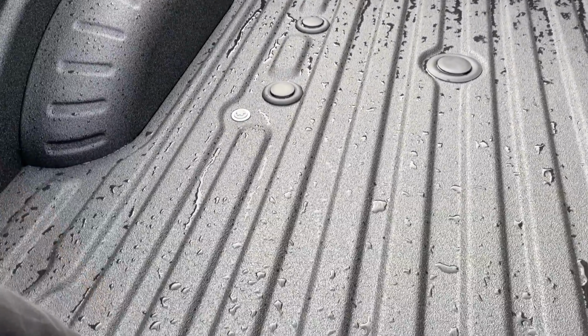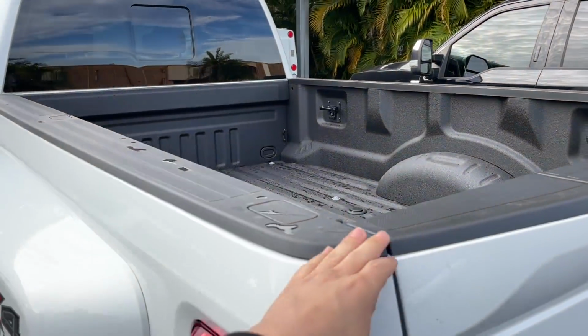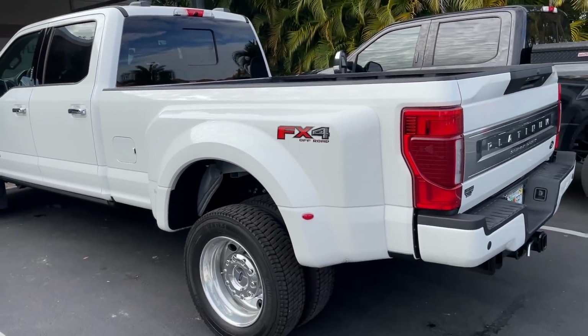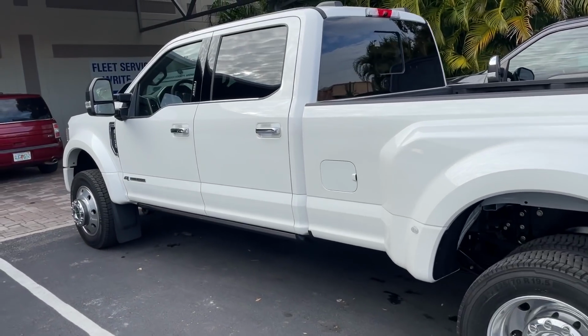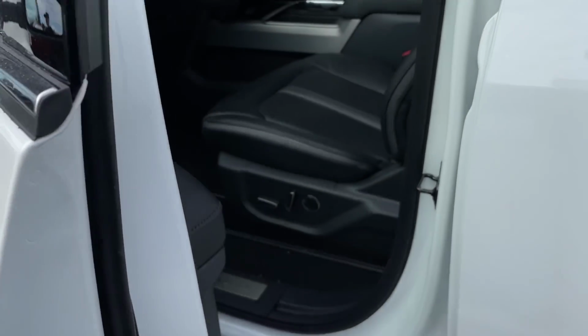It looks like there's just some water in there. They might have washed it off. I don't know the process, but got ourselves a bed liner in the Platy, boys. Time to bring her back home. I can't wait to put this thing to work, go on some road trips, and meet a whole bunch of you guys along the way.